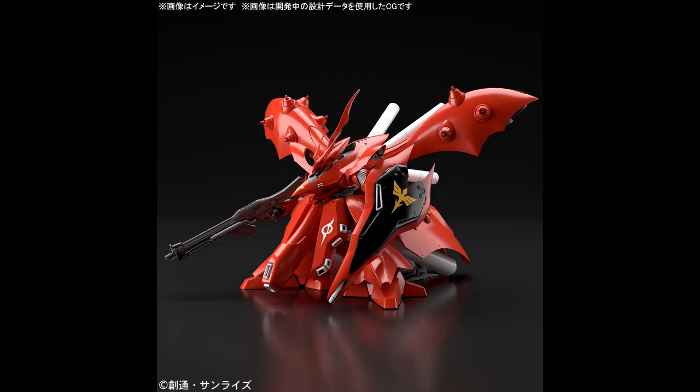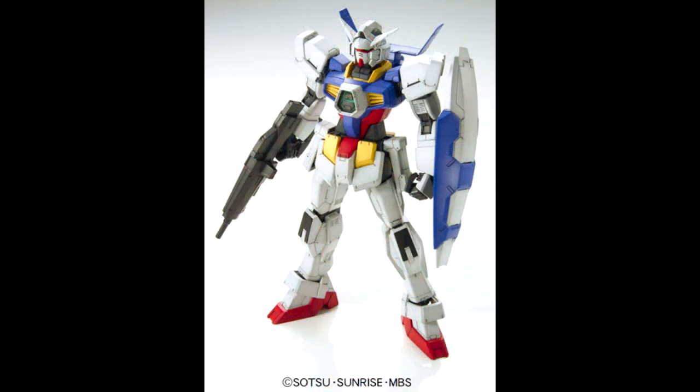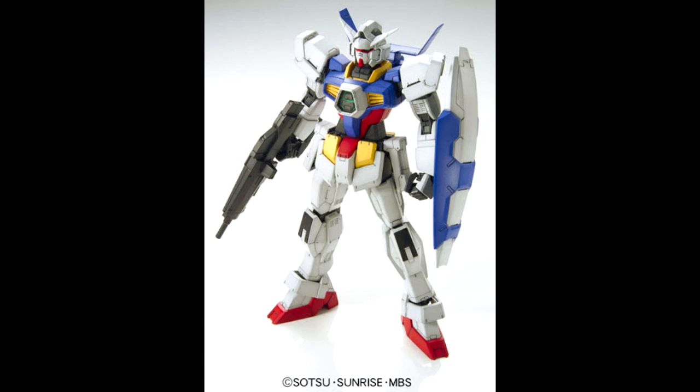Okay, now that we've discussed most of the significant things, at least that I find significant, I want to talk about what we can expect in the near future. Now, as some of you may know, Gundam Age is hitting its 10th anniversary very, very soon. So I hope to at least get re-releases of the Master Grade Age 1, because that's a very good kit, and a lot of people didn't get a chance to get it before. It would be a good time to re-release the kit.